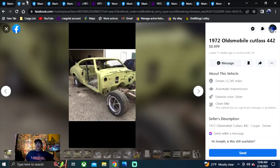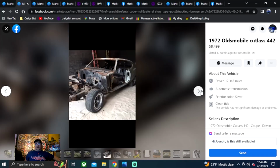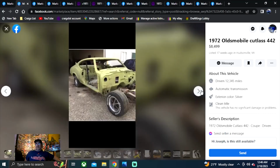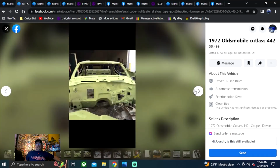On to another one. 1972 Oldsmobile Cutlass 442, $8,499. That's what he's asking for this one. Been on here 17 weeks, Michigan. Again, we've showed this car before. So to start off the episode, just like I say in a lot of past episodes, it doesn't hurt to watch older episodes of Round Them Up. There's what it looked like before he started sandblasting and sealing it up. So it's Michigan. It's $8,500.